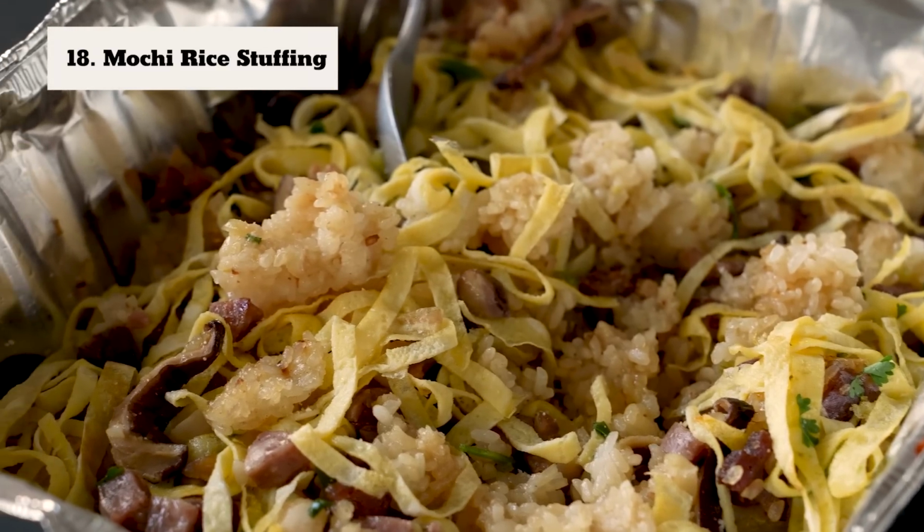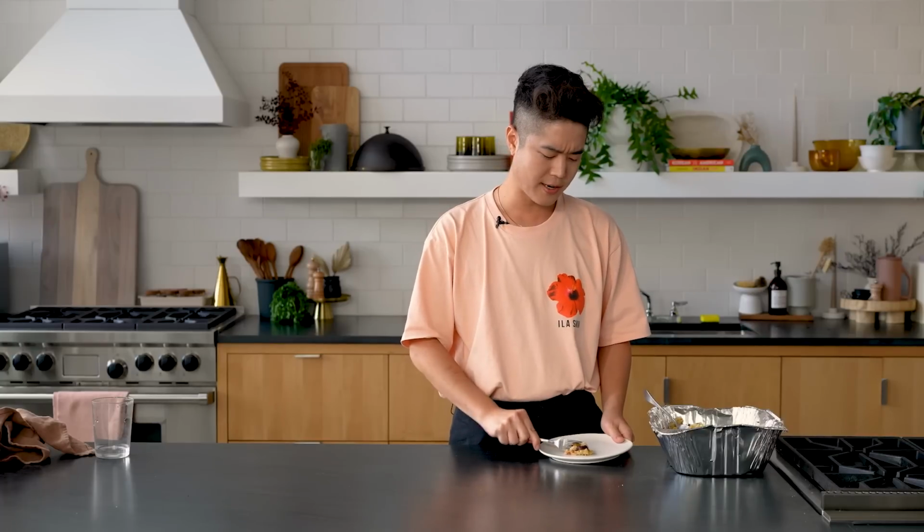Oh, I'm excited about this one. This is the mochi rice stuffing. Using that really sticky rice, gorgeous. The lapchung. There's just so much flavor in here, like how could it be bad? The chestnut with the pork is nice.